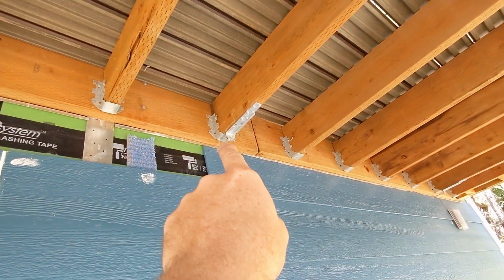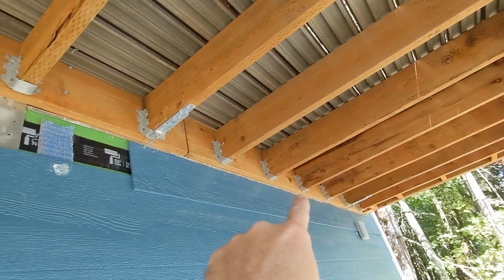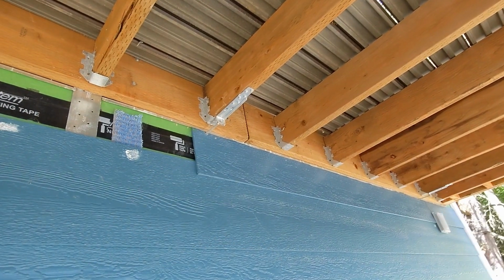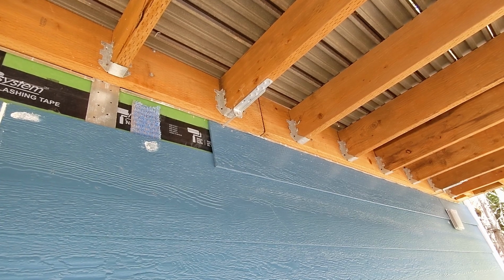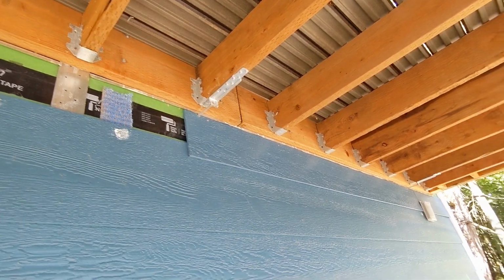And then I could have backed out these deck hanger screws. I just elected to work around them, cut out a little V, and then I'm going to fill it with caulk. But in order to get to that, I've got to finish out what I have going on down here on the house far enough that we're safe to do that kind of thing.